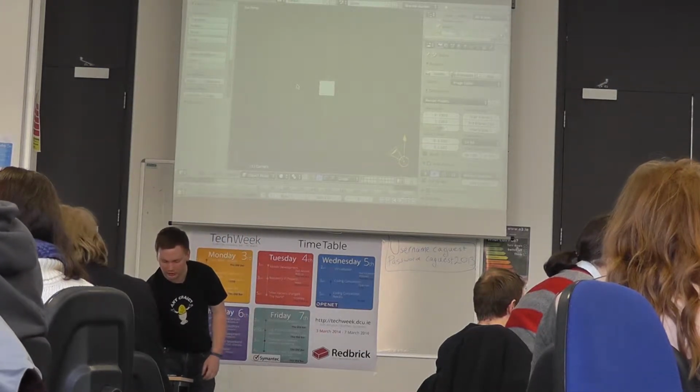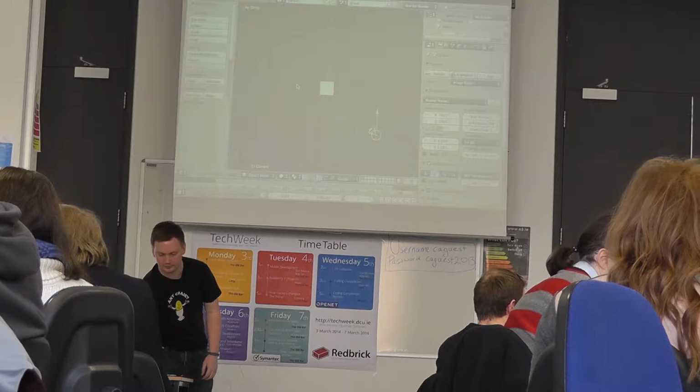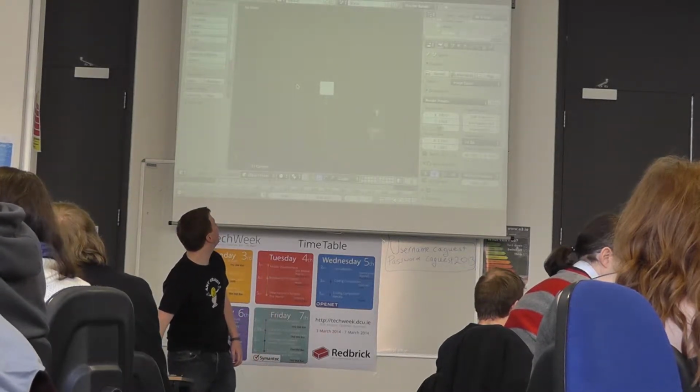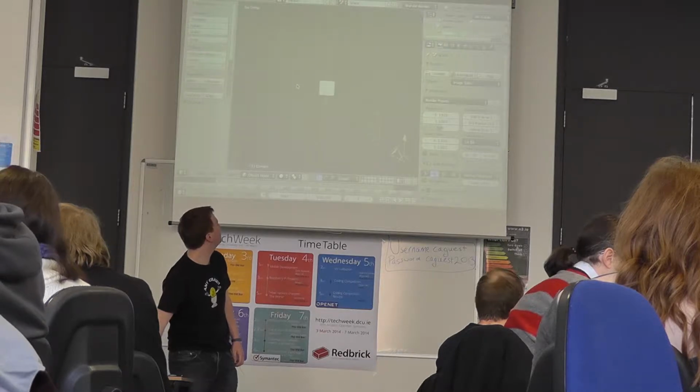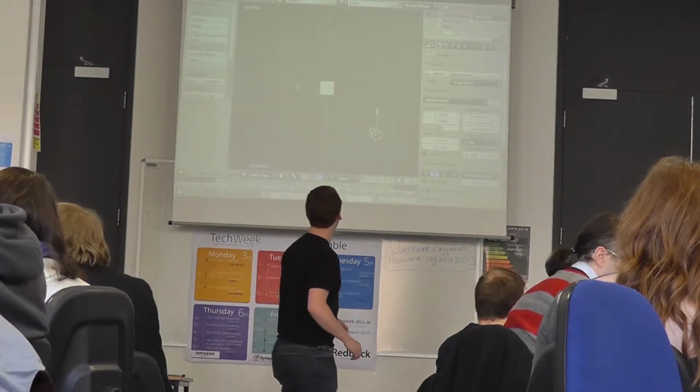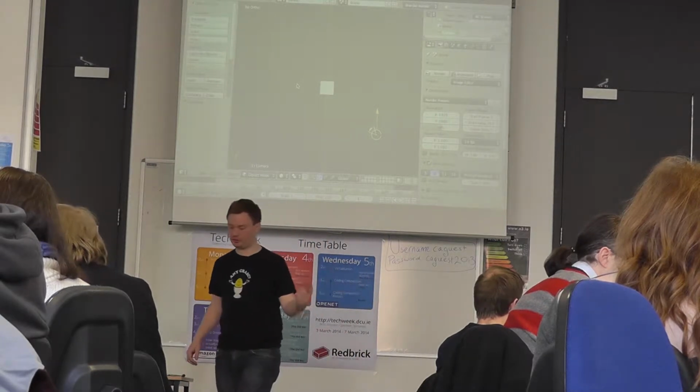You can also press 5 on your numpad, and that will change it between perspective view and orthographic view. It's generally easy to model in ortho mode.